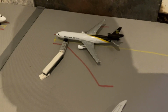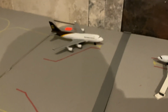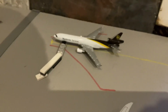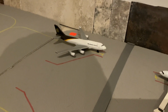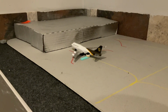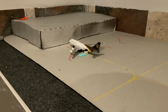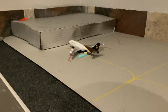A UPS MD-11, which will be heading out to Louisville, Kentucky. A UPS 747-400 freighter, which will be heading out to LAX. And another UPS 747-400 freighter, which will be heading out to San Francisco. Now we're heading to the other side of the airport where the other cargo gates are and the military base.